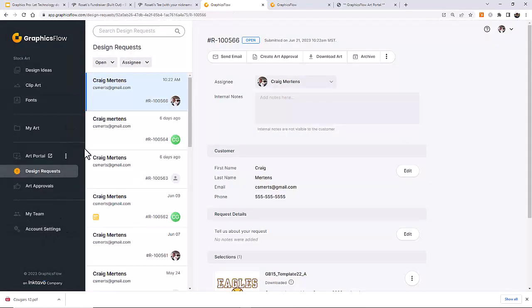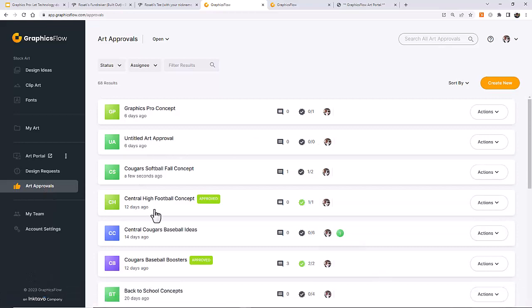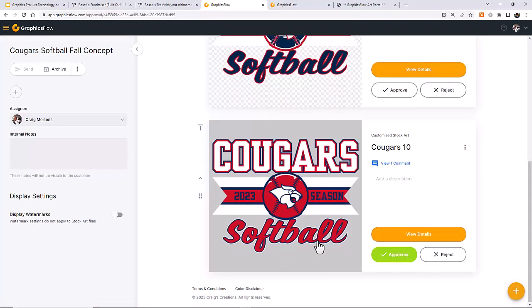And I can open up that design again and make a variation of it. So if I make a variation with different text or colors or copy, I can save a copy of that so we can make infinite variations of every design. So under art approvals here, we have an art approval for softball fall concept. We just added this right here, and here's a different color variation. I'm not sure which one I like better.